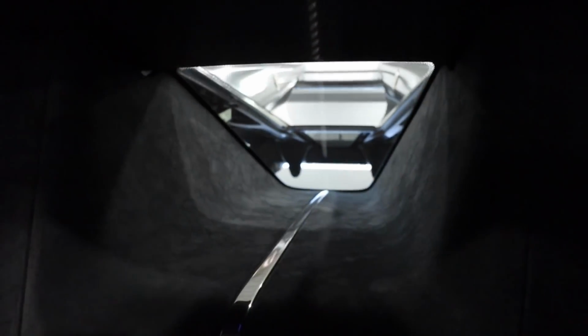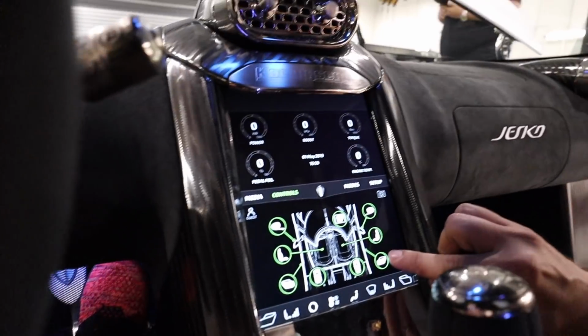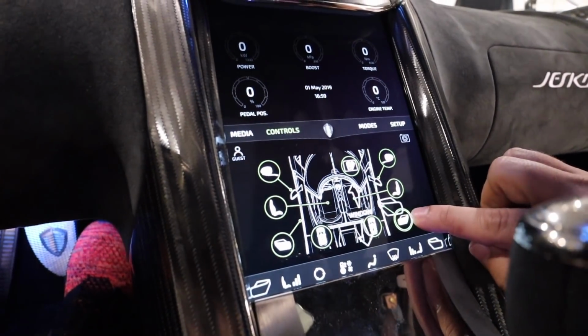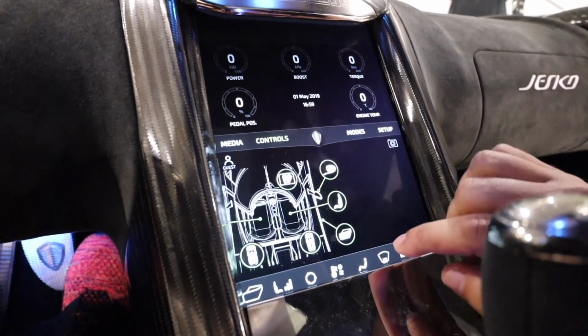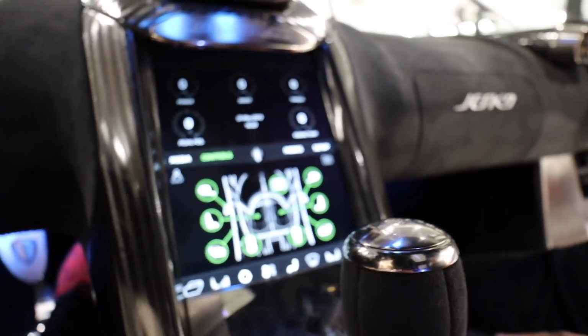I don't know if you can catch that out the back of the glass, which has a nice glass. Yeah, I can see that closing there. So even the doors. If we want to close this door on my side, just press that button. That's for the window.